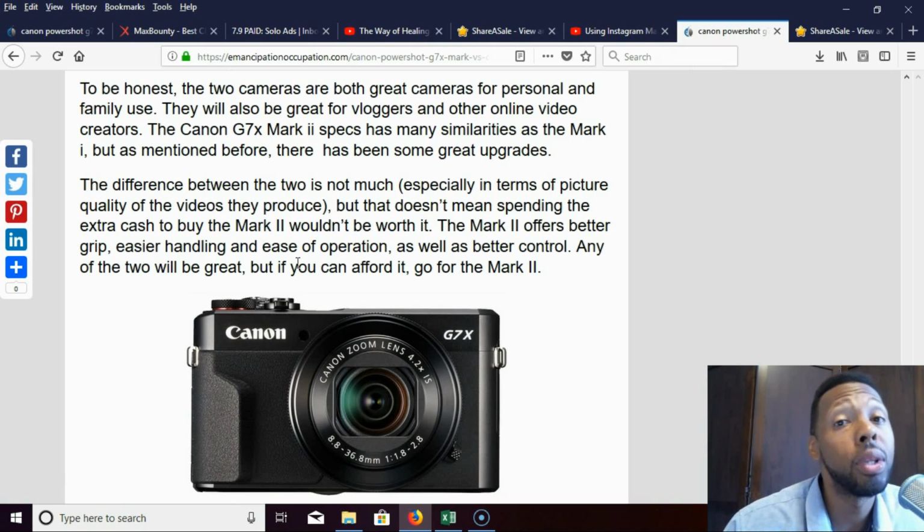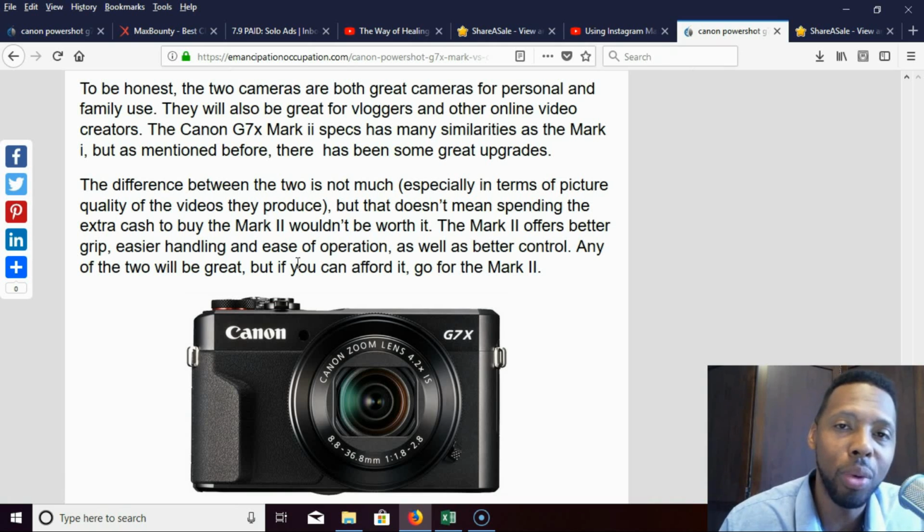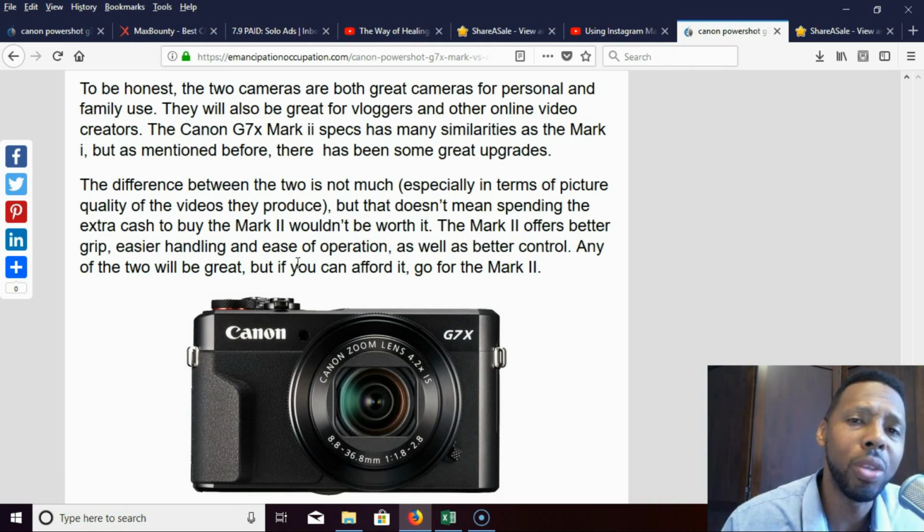So leave comments below. What do you got? Do you have the Mark I or the Mark II? I'm in a blogger community online in one of the Facebook community groups, and everybody there is using the Mark II. So this isn't just something I'm telling you from reading. This is something I'm telling you from experience as well. But let me know what you're using and tell me why you're using it.